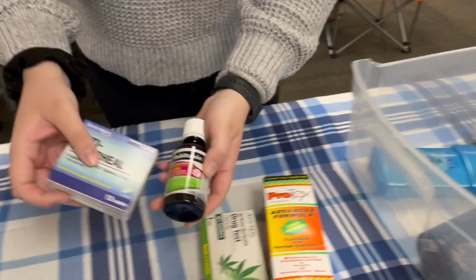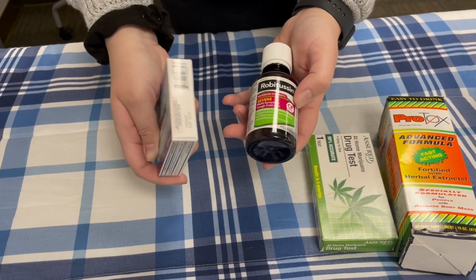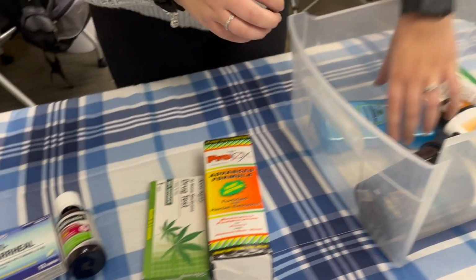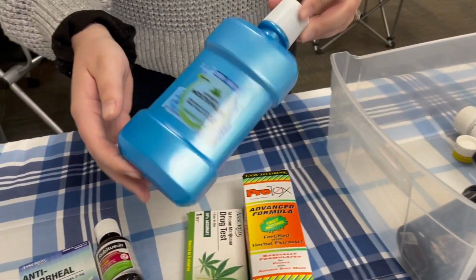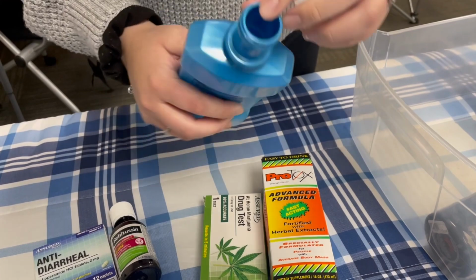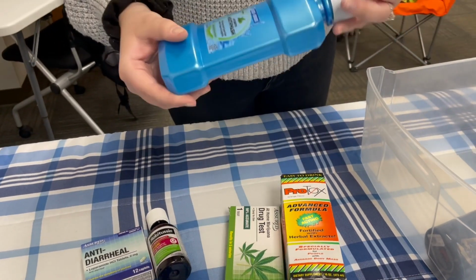Then we have over-the-counter medications like Robitussin and anti-diarrheal medication that, when taken in high doses, can cause a child to get high. We have an empty mouthwash container, which looks like mouthwash, but is actually just a stash container and can be bought online or at places like Spencer's.